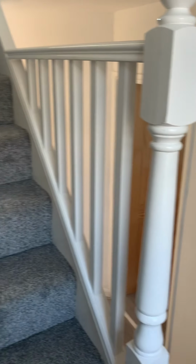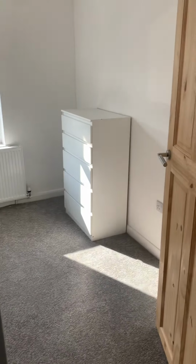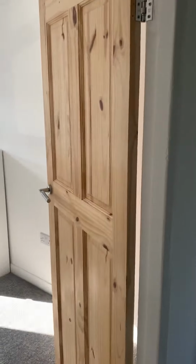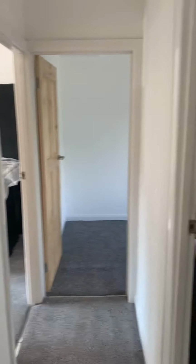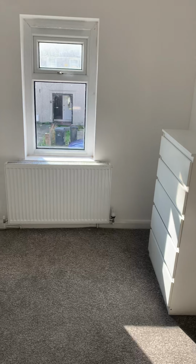Okay, so you can see it all completely brand new carpets throughout as well. So this is the hallway. Okay, so you got bedroom one, two, three, bathroom there. So let's take you into the first bedroom.